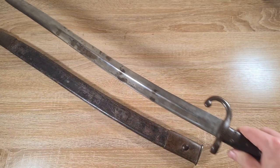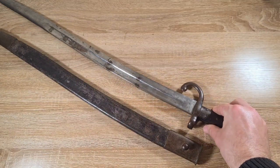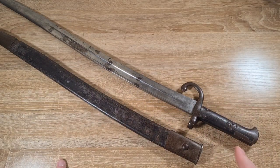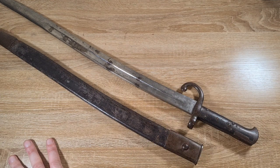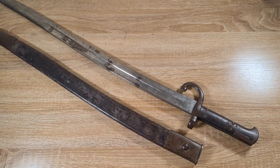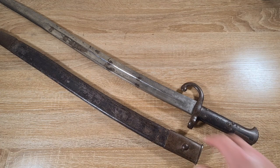Now, I'm not certain where they would have fixed to the rifle if they were fitted to the right-hand side like many of the larger yatagan style of bayonets were, or if they were under the barrel or to the left, I don't know, but I'm guessing it's most likely to the right. I'll have another look while I'm editing, but to date, I still haven't found an answer to that question.